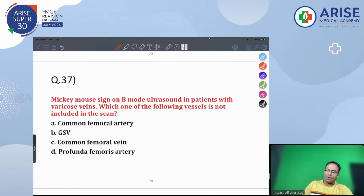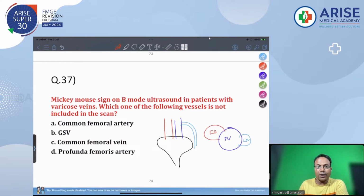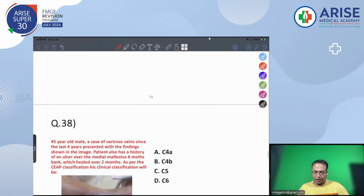Mickey Mouse sign on B mode ultrasound in patients with varicose veins. Which of the following vessels is not included in the scan? Very important question. In an ultrasound of a varicose vein study, this is femoral vein, this is femoral artery, this is great saphenous vein. When I do a B mode ultrasound, I will see a sign like this. Femoral vein in the center, long saphenous vein medially, and this is femoral artery. So profunda femoris artery is not included in this Mickey Mouse sign. Okay, don't forget this.